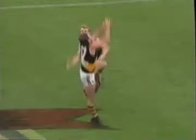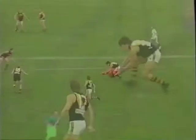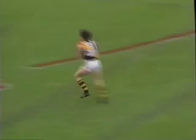Campbell, rebound opportunity. Broderick did nicely. Buick went down. Broderick, Bond, Howard inside the 50. Goes long. It's not a bad effort. It's a good kick. It's a goal.